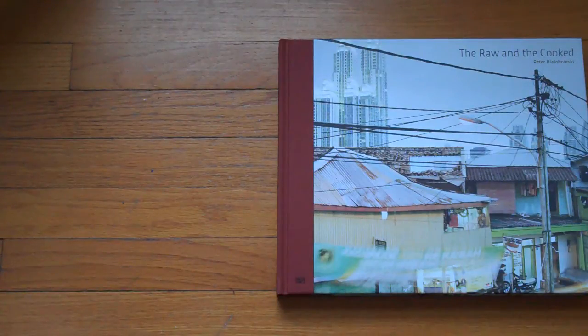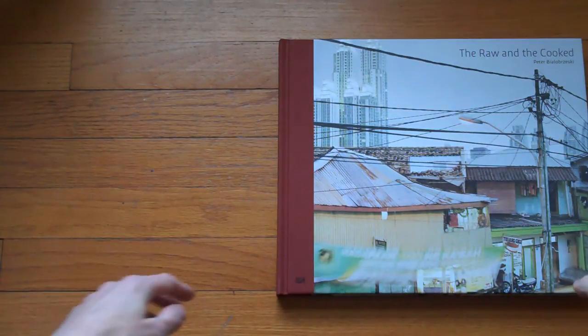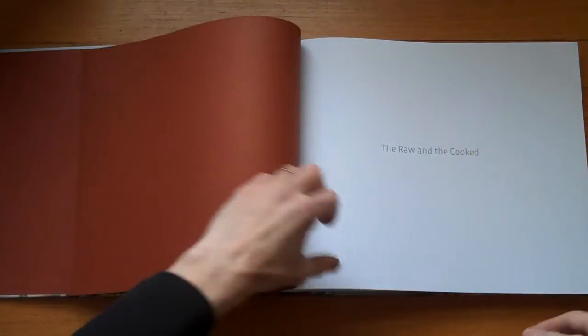Here's a new book by Peter Bialobrzeski, The Raw and the Cooked. It's pushing the limits of my little flip setup here. Hopefully I'm going to be able to show you a large enough fraction of the book. So the camera is going to be way up and I can't actually see what you see on the screen right now when I'm doing this. But you know, you'll get the idea, hopefully.